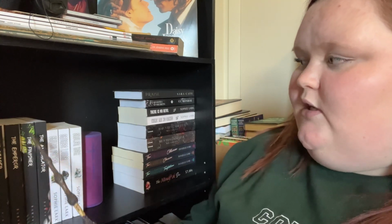This is pretty much my Mafia, dark romance shelf. Kind of the darker covers as well, but they all fit in together. So I have the Dark Verse series here, which is one of my favorite series of all time, and it's not really labeled Mafia romance, but it's more of that darker Mafia feel, so that's why it's here, and the covers are dark.